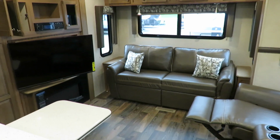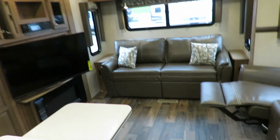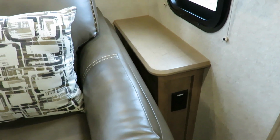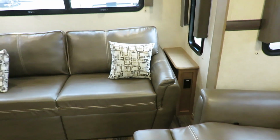Trifold memory foam hide-a-bed sleeper sofa in the back, so we have a perfect place to sleep guests and grandkids. And these are hardwood topped side stands, not just like a particle board with a Formica top. Hardwood side stands with some accessory outlets to run things.